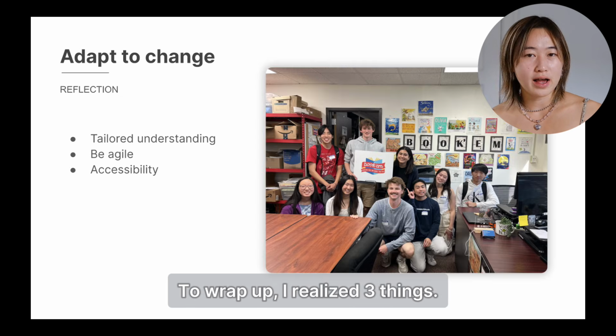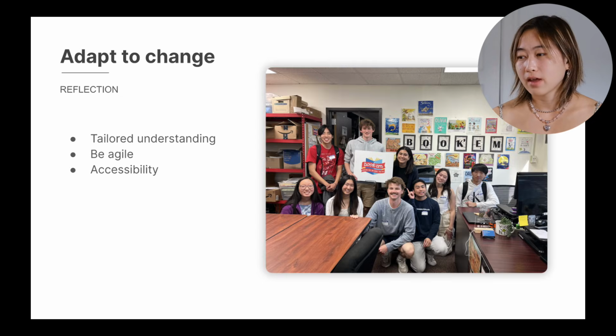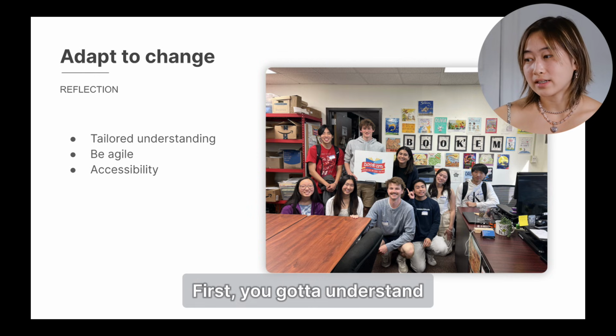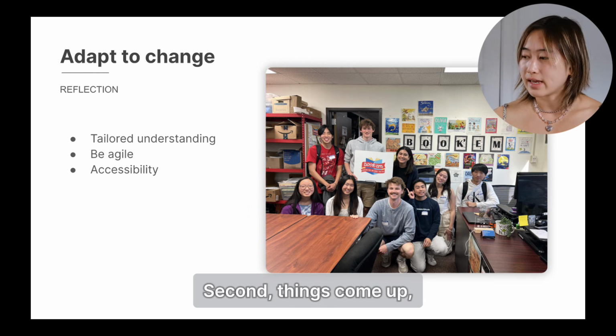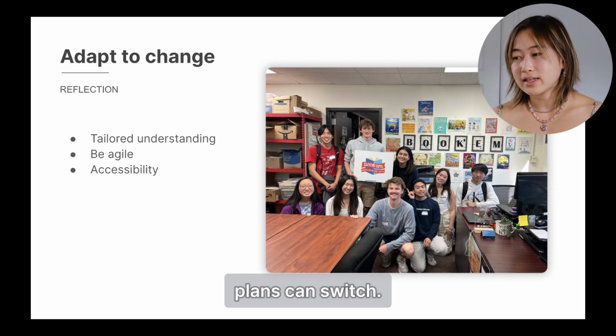To wrap up, I realized 3 things. First, you gotta understand your users and develop a tailored solution for them. Second, things come up. Plans can switch.